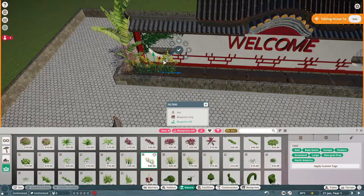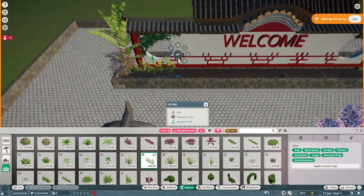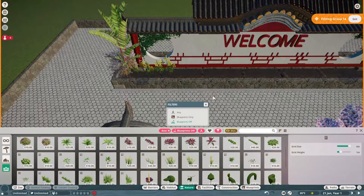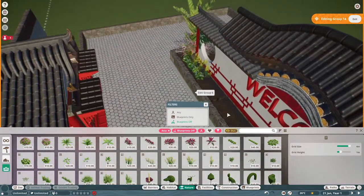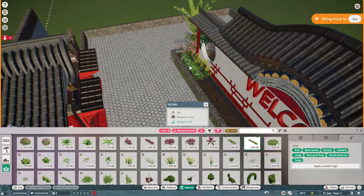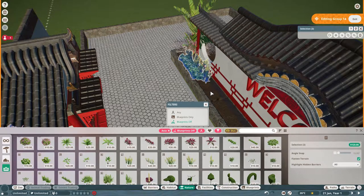Okay, I think I know what I'm going to do here. All right. One line of goldenrods. One line of the dwarf cornets. In fact, we'll even make it two lines of the dwarf cornets. Okay.